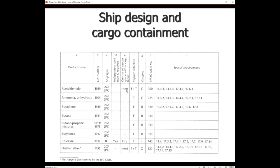That is not really specified, but it's not flammable, so it might be air maybe. It's not mentioned that it should be inert. The vapor detection should be regulated for toxicity, and the gauging should be completely closed.